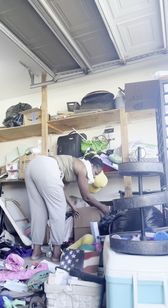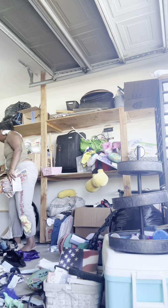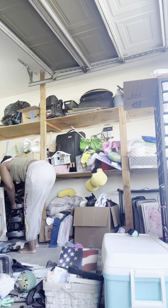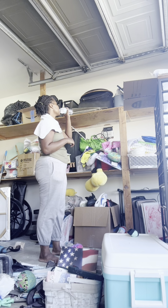So here I am in 98 degree weather, knocking on a 102 degree weather door in this garage, not cleaning, but at least trying to make a space for these couches in a walkway, because my husband always gets caught in the crossfire of messes and subjects himself to a trip or fall. So get your water in, you guys, because we're in for a scorcher.